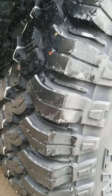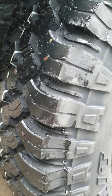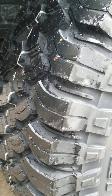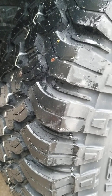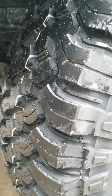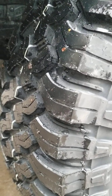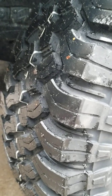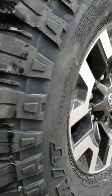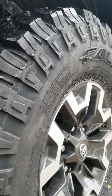It is a number 5 on the snow rating, so it has a softer compound but yet still has a lot of highway mileage. It is not a noisy tire in terms of some mud terrain tires, but you will notice a difference in any mud terrain versus an all-terrain or even a road rated tire. But the beauty in this tire is it is really rated for being almost a 33-inch tire. It's really rated for a heavy-duty truck.